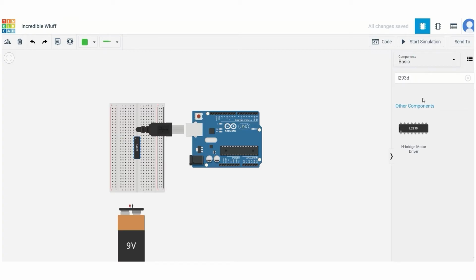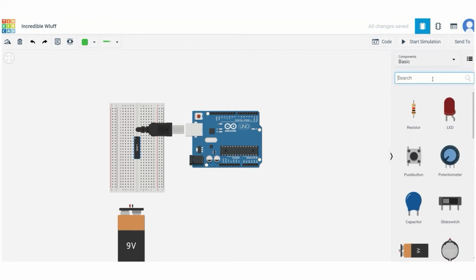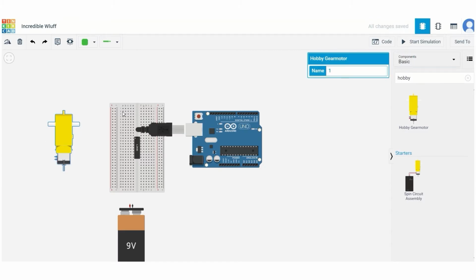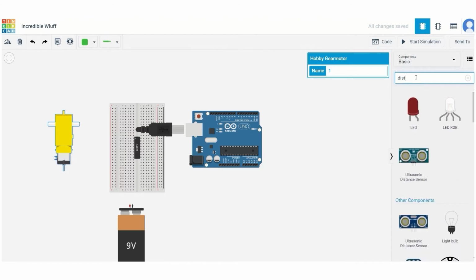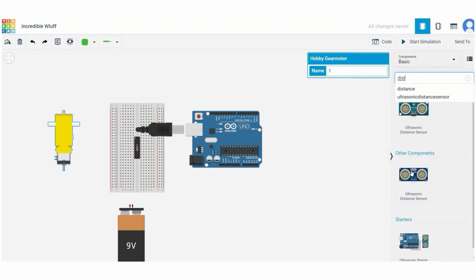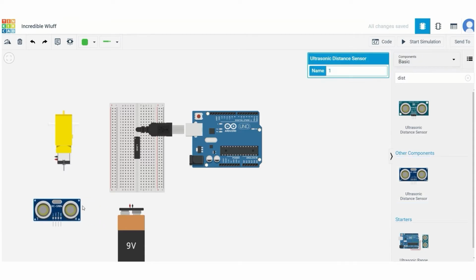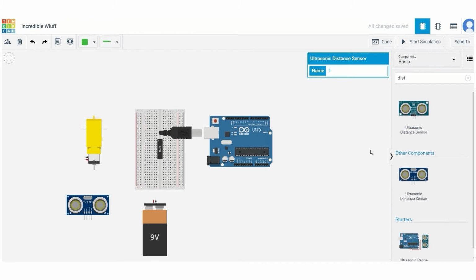All right, next, first we'll simulate one-wheel robot. That means we need one hobby geared motor, that is this. This is a geared motor, and we need a distance sensor to check whether any obstacle is present or not. So this is the distance sensor. So now we have to wire the components. How to do that, I have given in the guidance note. It is very simple.